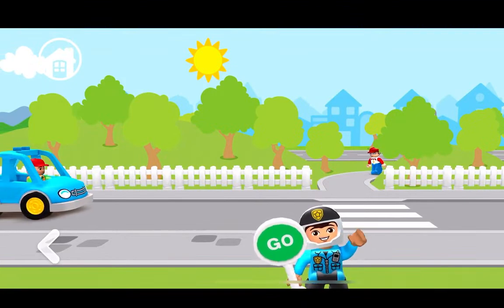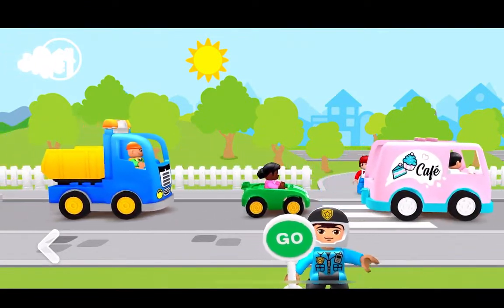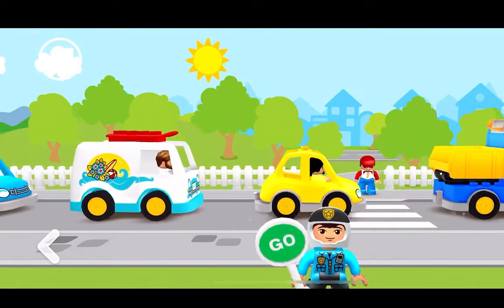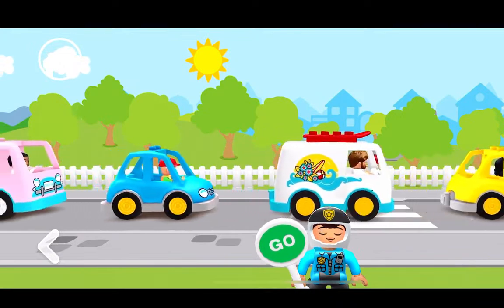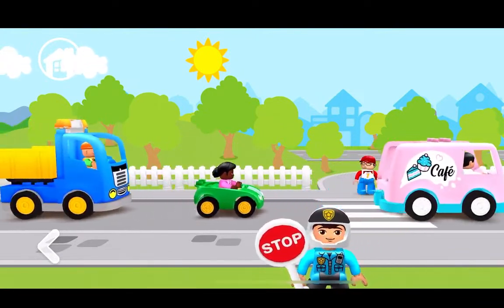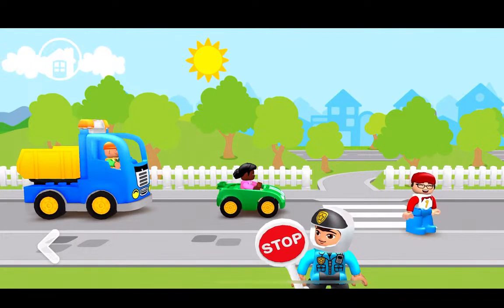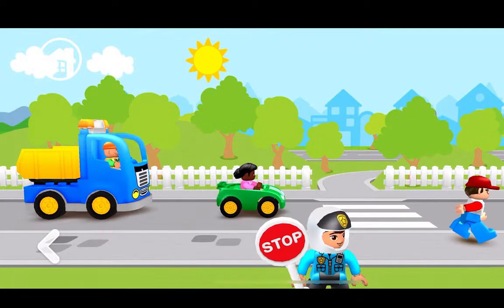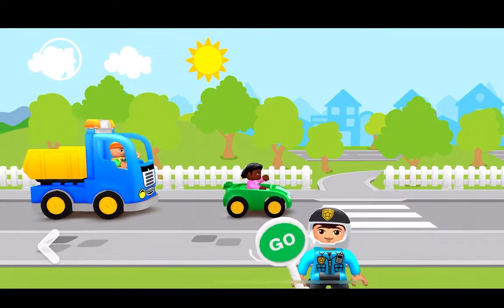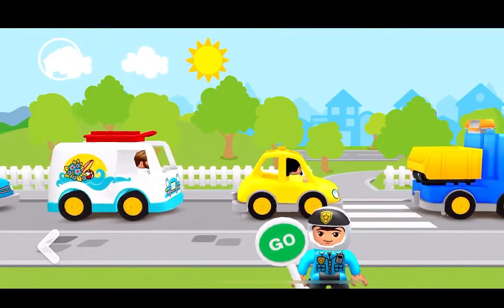Oh, and here we will see how a traffic controller works. The traffic controller has a sign with stop and go words. When people come to the road, he shows a stop sign, look, and cars let people through. When everyone has crossed the road, he shows the go sign and the cars go again.